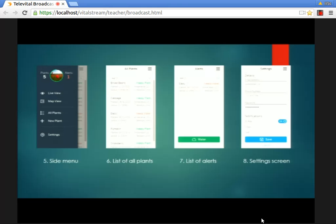Okay. This is the side menu. In the side menu, this particular circle displays that five alerts you have faced, and one alert is still left. So you can see a view wherein one alert is left, five plants are there, then live view, menu, map view, all plants, you can add new plants, and the settings menu. All plants has the database of all the plants, wherein you get a list view of all the plants. Alerts has the alerts part, and the settings menu has the email address, the phone number, password, or in-app notification you want. You can choose an email address notification or a text message notification.